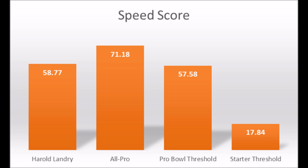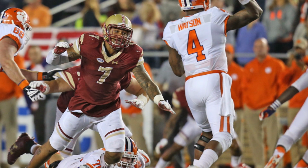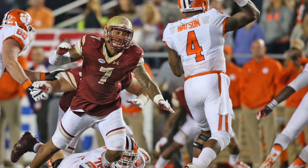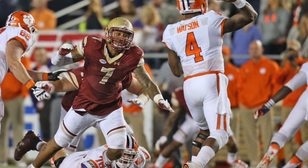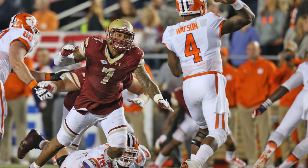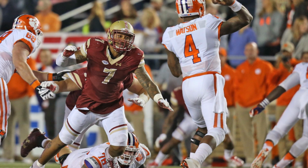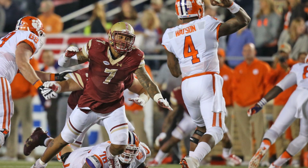I'm going to be very interested to see what happens with Harold Landry. I was a fan of him on film as well from last year. Looked a little thin. 6'2", 250 pounds is decent size, but it would be great if he was like 260 or put on 10 more pounds of muscle, or just got a little bit bigger to kind of hold up a little bit better on the edge. But overall, very solid profile, very good production marks, and a decent speed score. And he's number one on this list because of that combination.